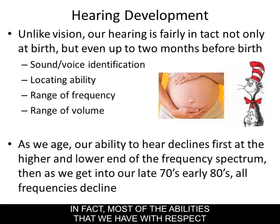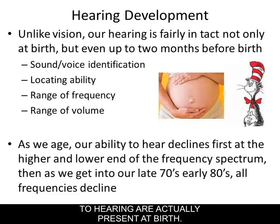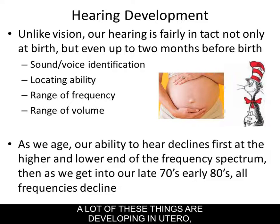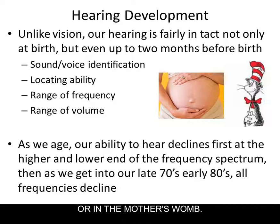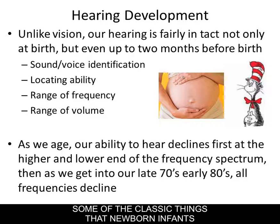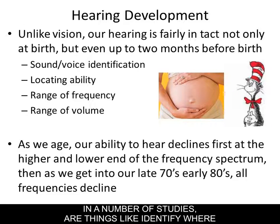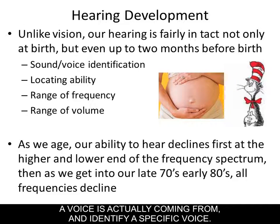In fact, most of the abilities that we have with respect to hearing are actually present at birth, and that's because, well, at least we believe it's because a lot of these things are developing in utero, or in the mother's womb. Some of the classic things that newborn infants are actually capable of doing, things that we've seen in a number of studies, is things like identify where a voice is actually coming from, and identify a specific voice.